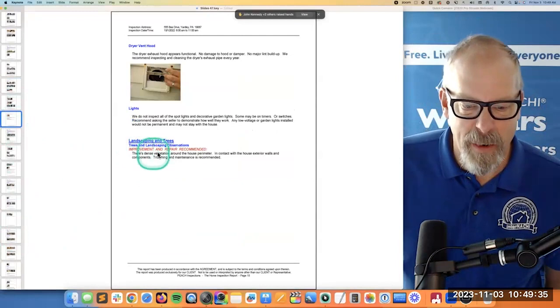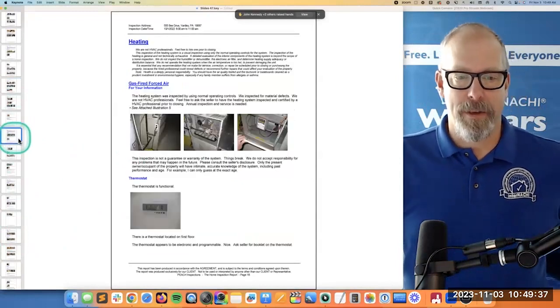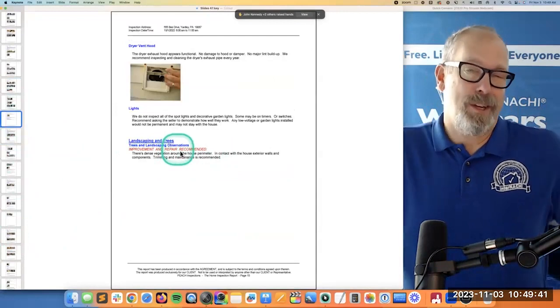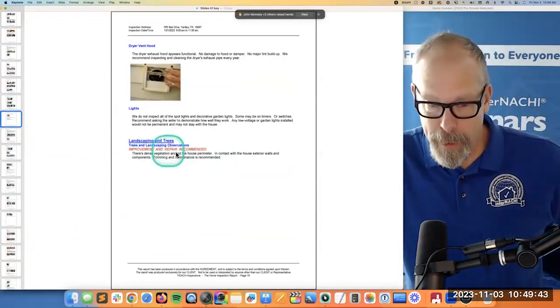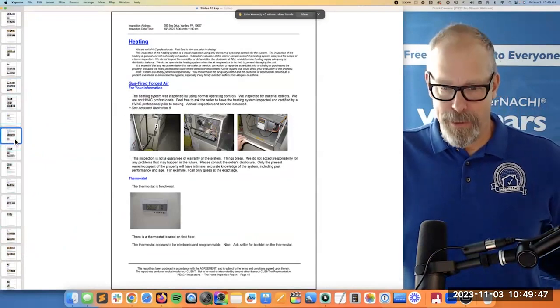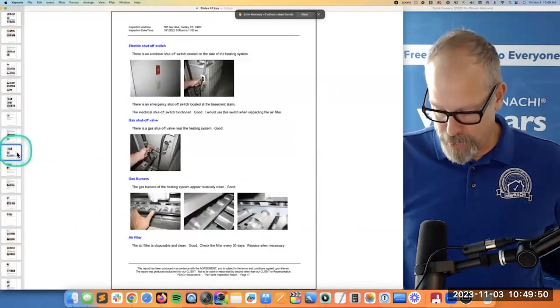And I made a comment about dense vegetation around the house. I don't have a picture of the dense vegetation. Maybe I should have. It's really your call, right? Maybe I should have put a picture of dense vegetation, but I'll give my clients a lot of pictures of the dense vegetation. So here's pictures of the heating system.